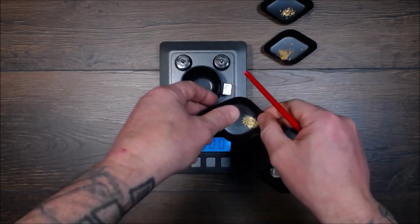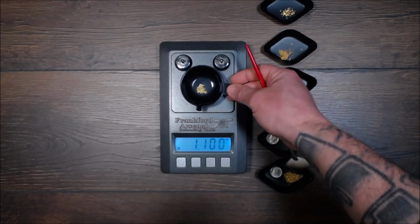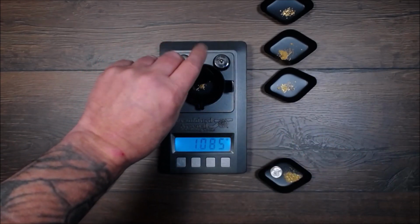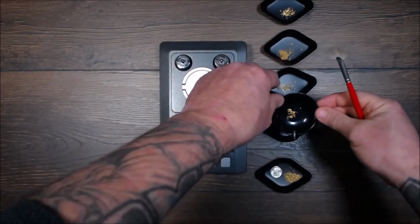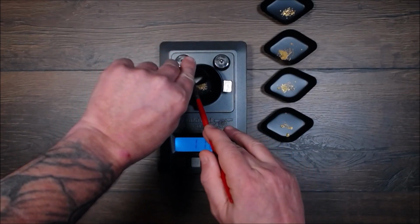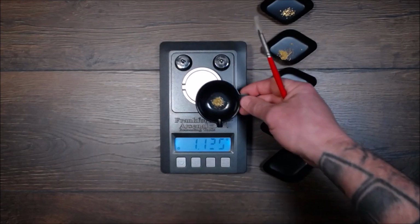And now the Irwin's Paydirt. This was the Explorer bag. I'm not looking away until it's settled. There we go. 1.1 gram exactly. Northern Nevada's gold. This is their chunky material, obviously. 1.085 grams. And lastly, Vendetta Prospecting. 1.125. There we go. So that's all of them weighed up.